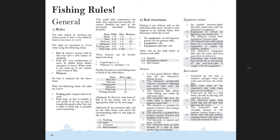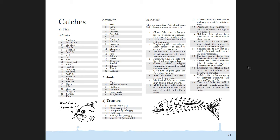Beach finds. Natural, artificial, bottles and chests. Perfect thing to roll, put into a random hex crawl or random encounter tables. Fishing rules. Because if you're going to go fishing at sea, you got to have rules for it. And there's a lot of good rules here. Bad situations, equipment-related, generic, bait-related, how to generally do it, and the different catches you can do. Salt water, fresh water, special fish.